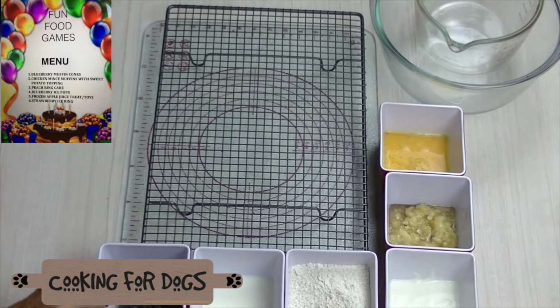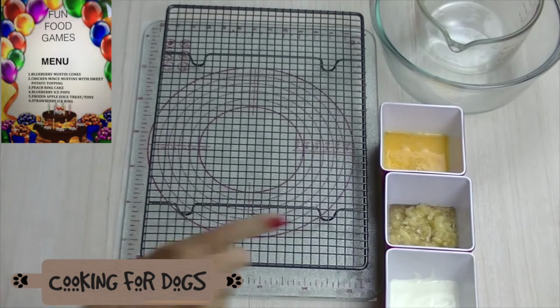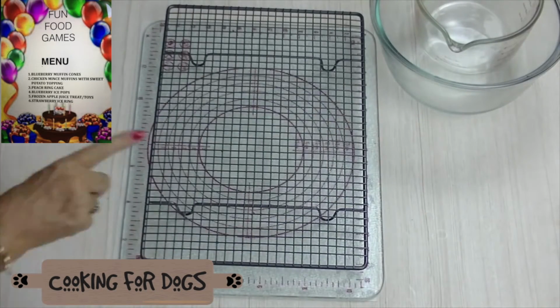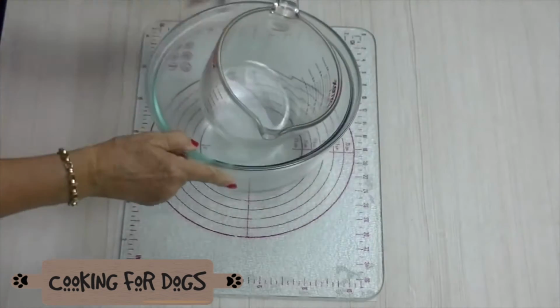blueberries, lactose-free milk, whole wheat flour, low-fat yogurt, mashed ripe banana and eggs. We're using this cake cooling rack and 2 mixing bowls.